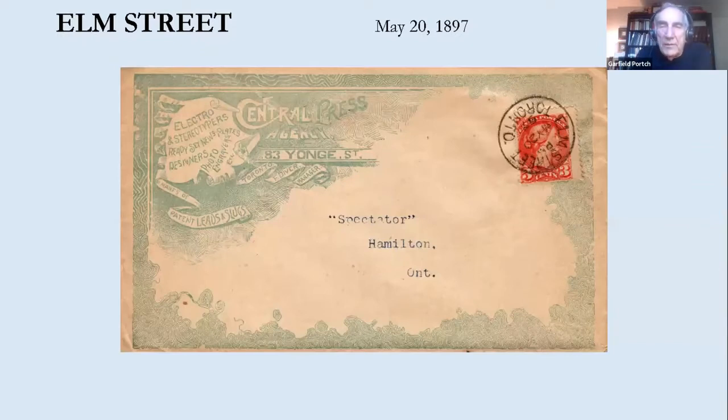Here's a lovely example of an overall advertising piece out of Elm Street. And there's a whole lot of mail out of the Central Press, and a whole lot of mail going to the Hamilton Spectator. But this was an overall printing, which goes right around the entire envelope. Very attractive stuff, and that was kind of a leading edge for the printers of the day.